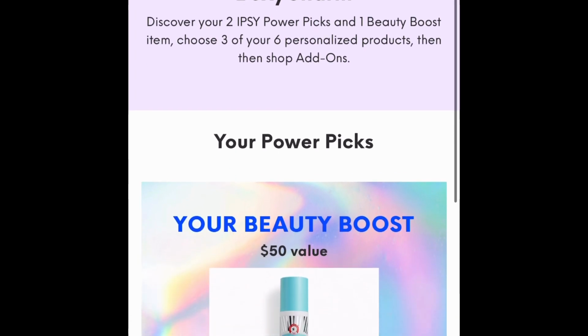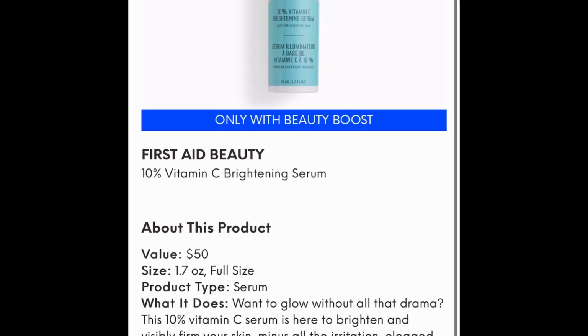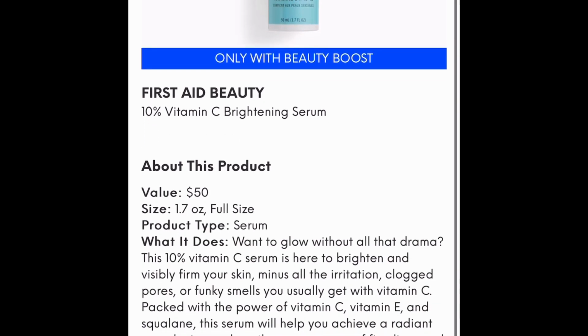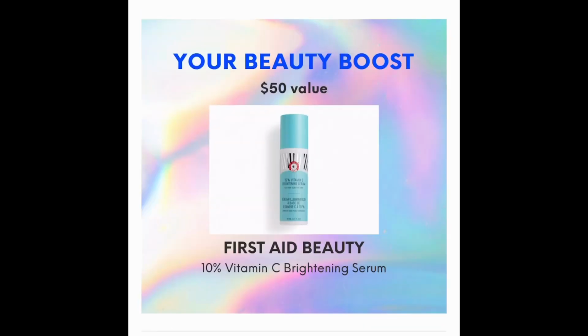So let's start. So the Beauty Boost this month, which they're promoting, is the First Aid Beauty 10% Vitamin C Brightening Serum. Must admit, I'm not that keen on this, so I'm going to have a look and see what their other options are for the Beauty Boost. But yeah, I'm not too keen on this at the moment, so we will see.